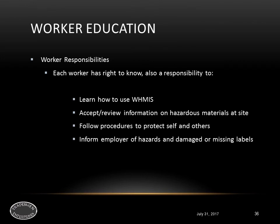As mentioned, each worker has the right to know, but also a responsibility to do the following: learn how to use WHMIS, accept and review information on hazardous materials, follow procedures to protect themselves and others, and inform us, or their supervisor, of any hazards or damaged or missing labels on hazardous products.